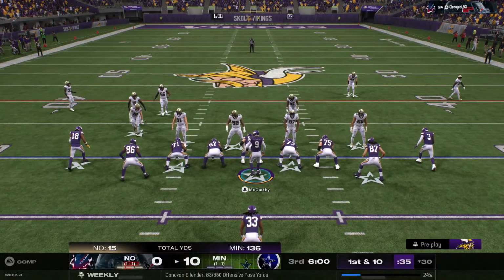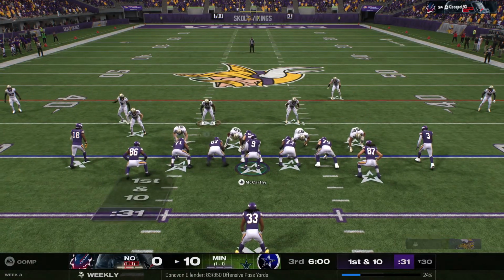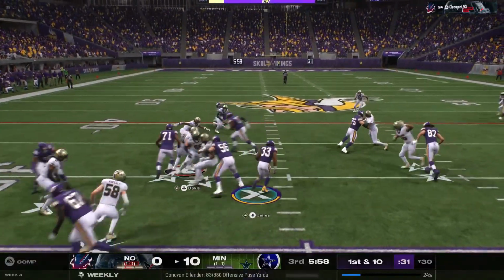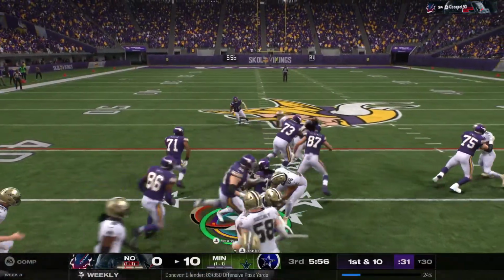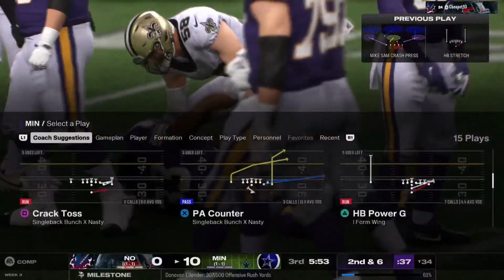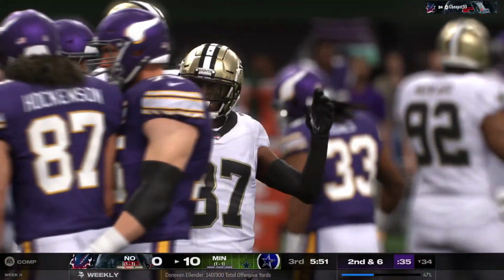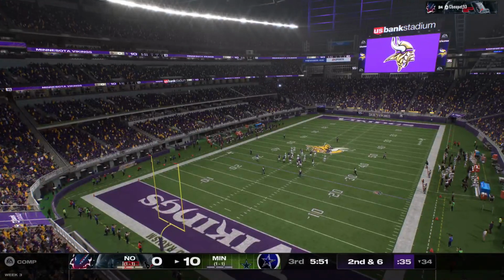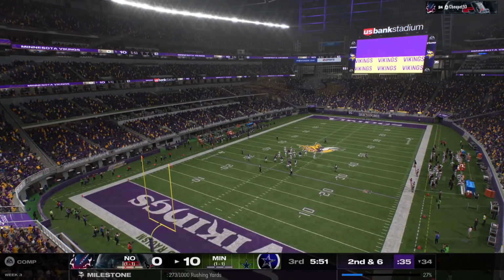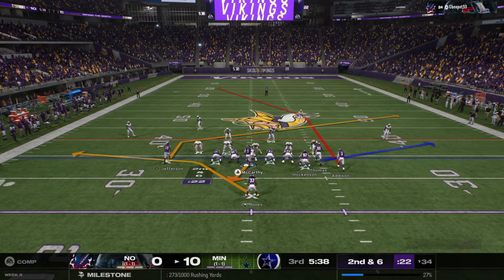First and 10 now from the 30. Jones trying the left side. And he gets up for a gain of about 4. You know, these are the kind of runs, Kate, that a balanced game plan and a balanced offense is built on. It gets you good yardage, it sets up your play action, and it keeps that defense honest. 2nd and 6 coming up here.